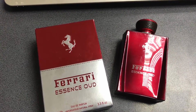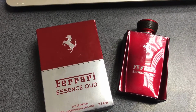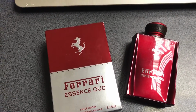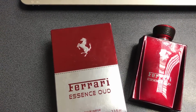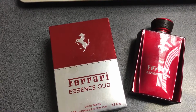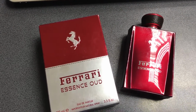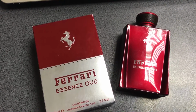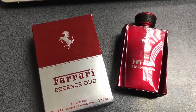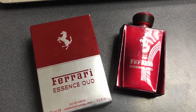In the base we have labdanum and also leather, and these two notes combined leave somewhat of an animalistic trail behind. And I have to say that it's very interesting to smell this fragrance. This is a pretty linear fragrance, if you ask me. It doesn't have too many changes throughout the wearing.